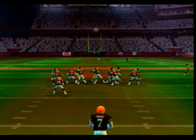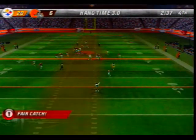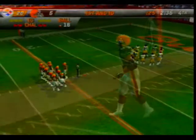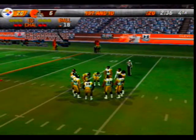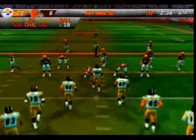Graham will come in now to punt it away. Moss is the deep return man. He signals for a fair catch. Fair catch made at the 18-yard line. They'll take over at the 18-yard line.